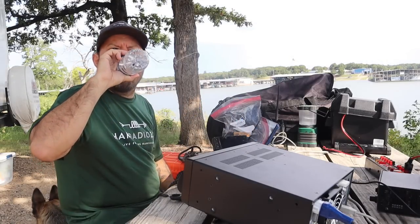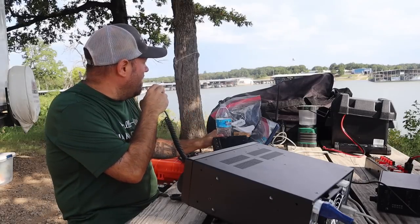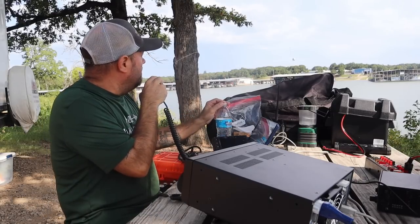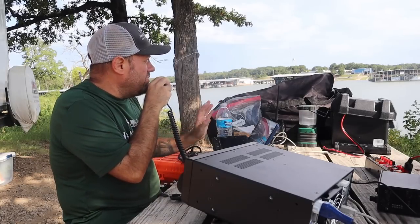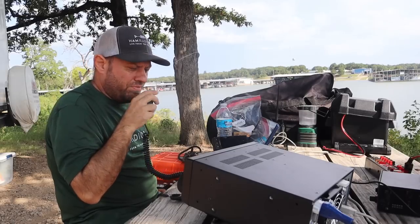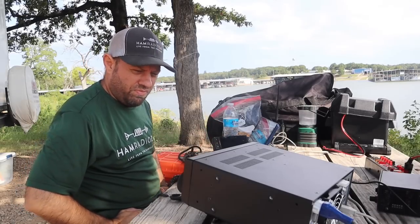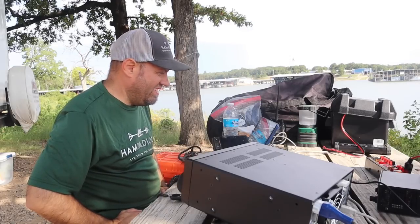QSL, is it hot up there, sir? No, not yet. It's getting there, though. It'll probably be there here in just a little bit. A small storm cloud rolled through earlier, and I heard some thunder up to the north, but it blew over, and it's pretty much clear skies right now. Good deal, bud. Well, you have a good day, and I hope you have a whole lot of contacts, brother. And we'll talk to you another time.